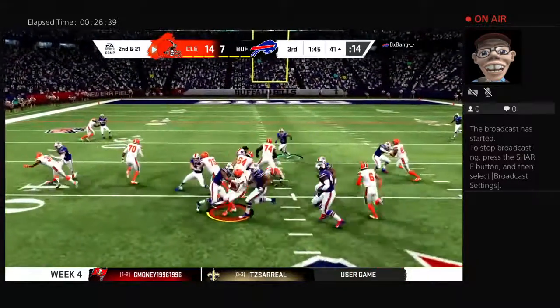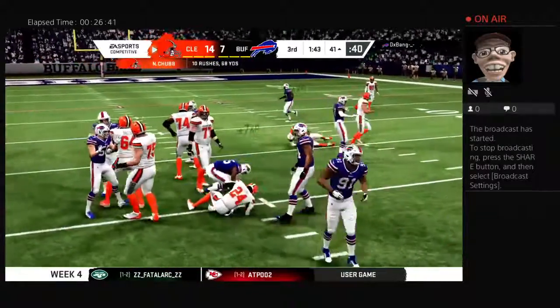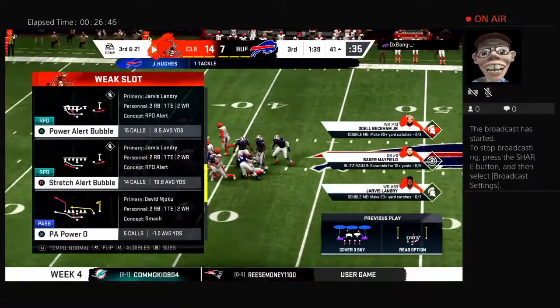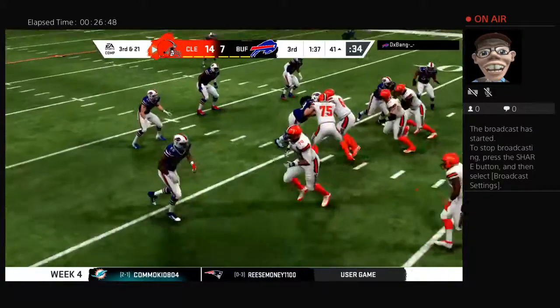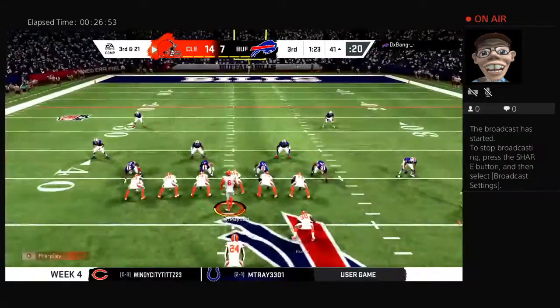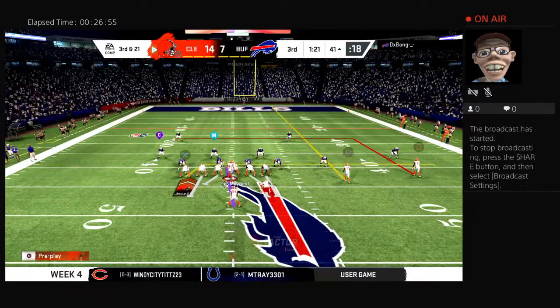They go with Chubb on 2nd down. And nothing doing here as this time the run maybe gets them back to the line of scrimmage, but that's it. No gain on the play this time, and it'll be a 3rd and long situation coming up. An extra defensive back here for the Bills on 3rd down.